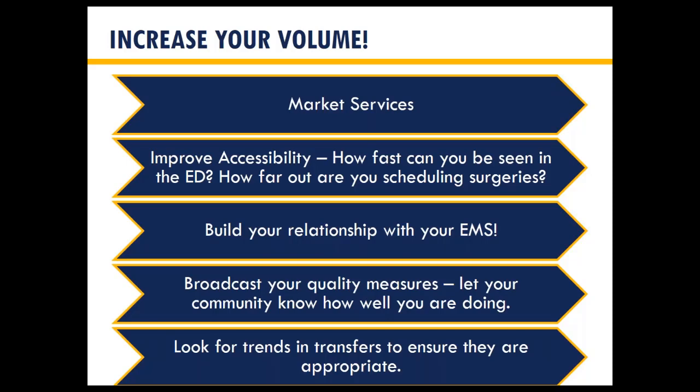Those are the things we need to be sharing with the community, letting them know how fast they can be seen in your emergency department and scheduled. Many places are scheduling out for weeks or even more than a month. So let them know, if you want this done here, we can get you in next week.